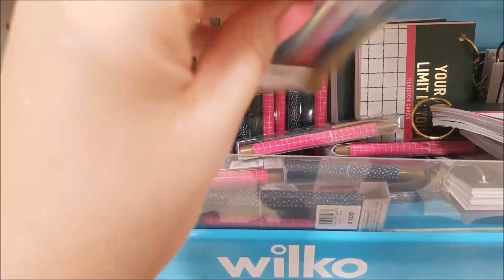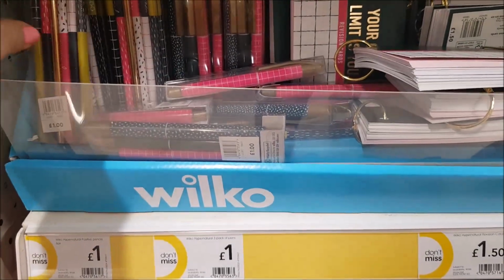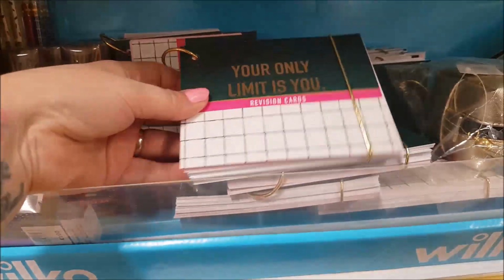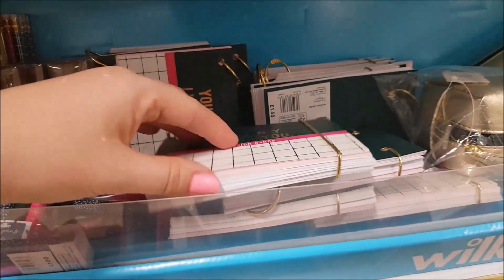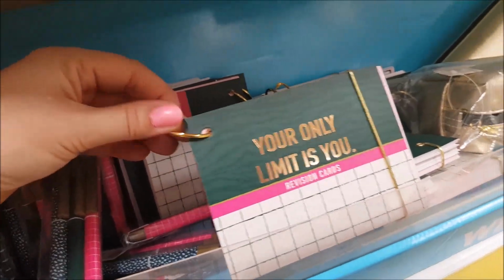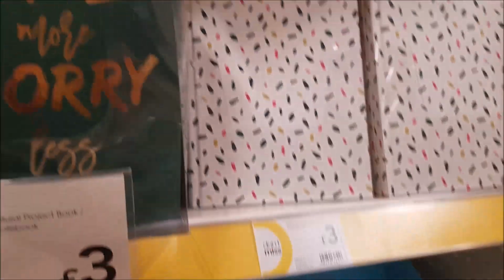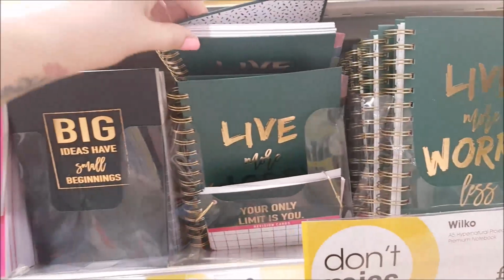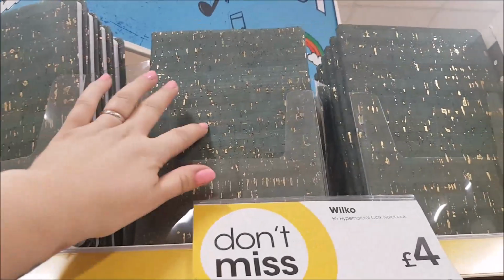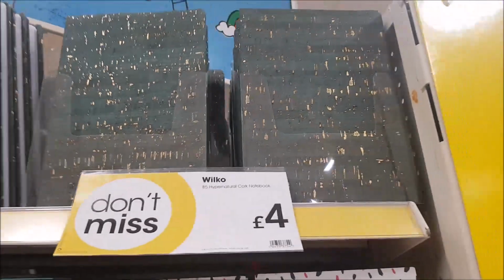What have we got here? We've got some pencils, 6 pencils there in different designs. They're £1. Packs of pens, you get 3 pens in there for £1. And then some revision cards in the same design as well, and it's got an elasticated band and a little hoop sort of hanger. Got a pencil case. Various other bits there, £3 for those. And a little book, the same sort of design. That's £4 for that book. It says B5, that one there.